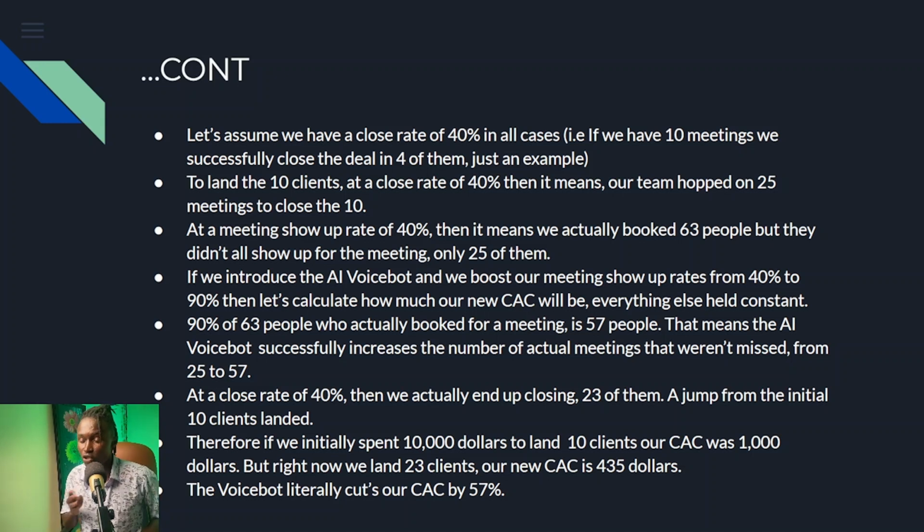With a close rate of 40%, we actually end up with 23 of them as paying customers. That is a jump from the initial 10 clients landed. Remember, we had spent $10,000 in the initial case before the AI system was in place. We spent $10,000 to land 10 customers. But in this case, with the AI system in place, we're spending $10,000 to land 23 clients.